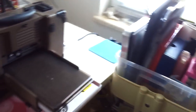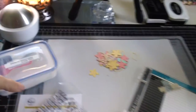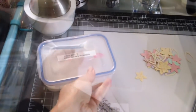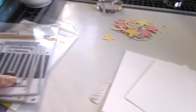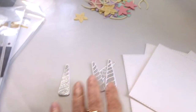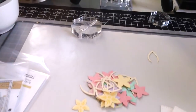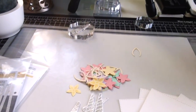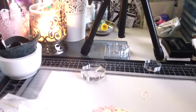So once I know what projects I'm going to be working on for the day, I put the supplies on top of my desk and start crafting. So sometimes if I'm embossing something, you'll find my embossing powder already on top of my desk, and then I have the dies that I need to use for the day and start cutting the cardstock or start die cutting the other elements that I need for what I'll be working on for that particular day.